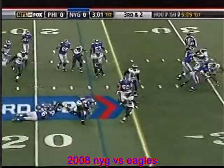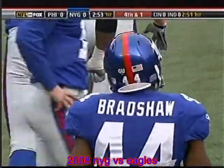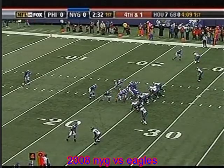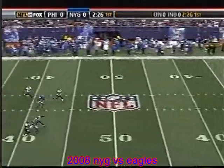The toss down to Ahmad Bradshaw. And Bradshaw tackled by Stuart Bradley, a yard shy of a first down. They're doing a great job on the edges, Goose. That was two consecutive runs, and making those guys in the backfield make their cuts early. So the Giants have gone three and out on their last two possessions.